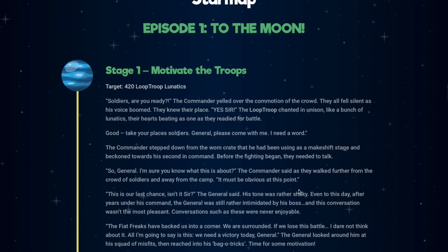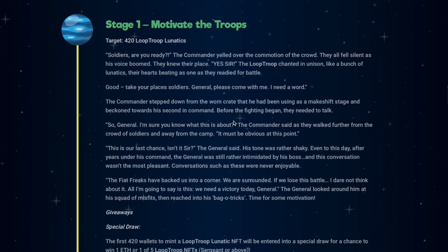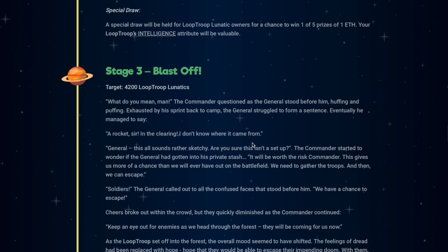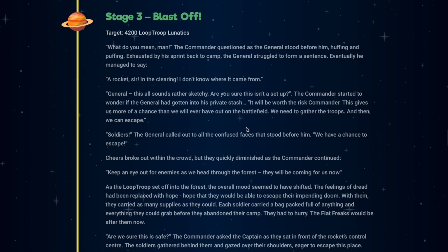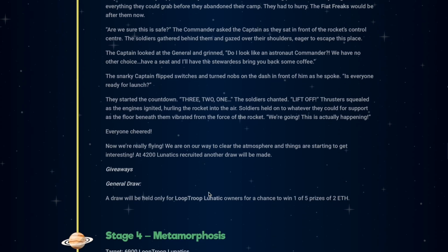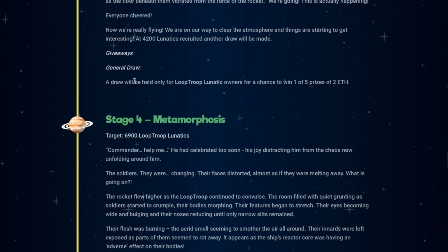Now, when it comes to the star map itself, obviously it is huge right here. You can see stage 1, motivating the actual troops, stage 2, finding transport off of this rock or the world, and stage 3 is the blast off. So it's a huge story. It's literally a script of the captain and the generals talking about this.